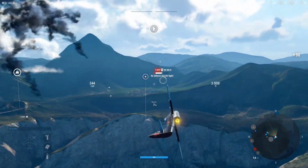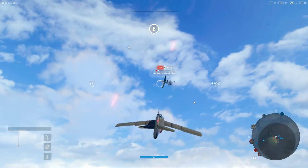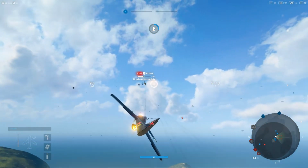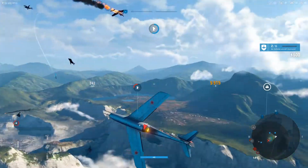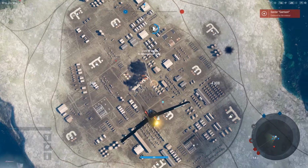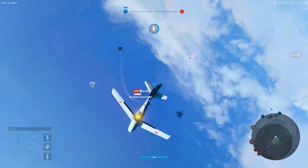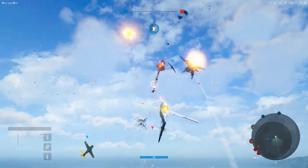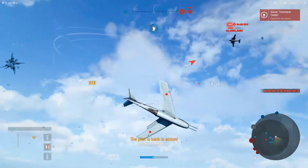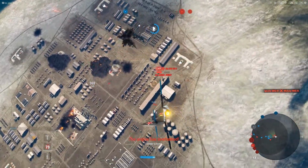As I suspected, it turns nice. And as I suspected, I don't like the firepower with it. There we go. Ouch. Took half my health in one quick pass. It's an HG too. They hit hard.